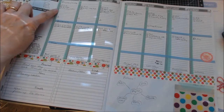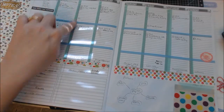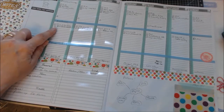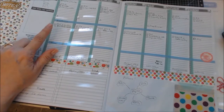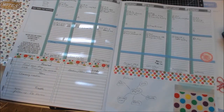This is the Passion Planner, which is what I'm using. It has times, and I don't work that way, so I have covered those up with washi tape. At the top is my personal and home to-do list and appointments. The second rectangle down is my business stuff. And at the bottom, it'll be our recipes, the temperature, and everything we talked about before.